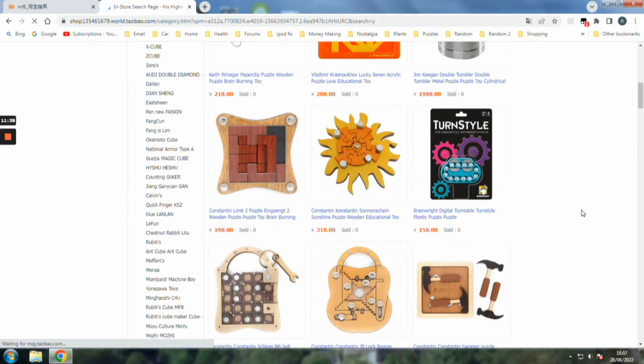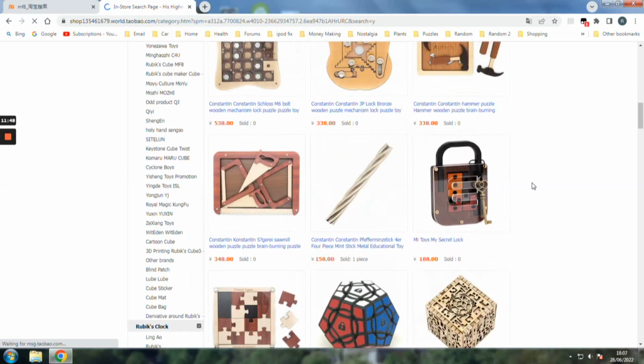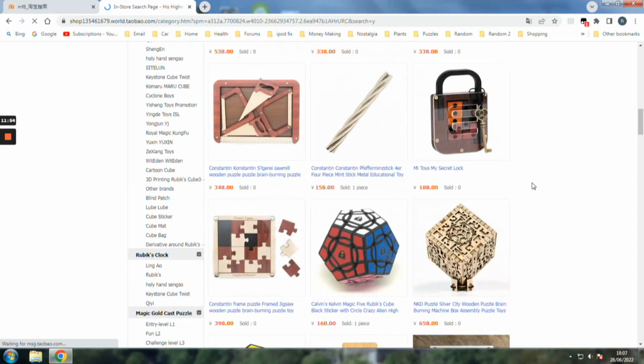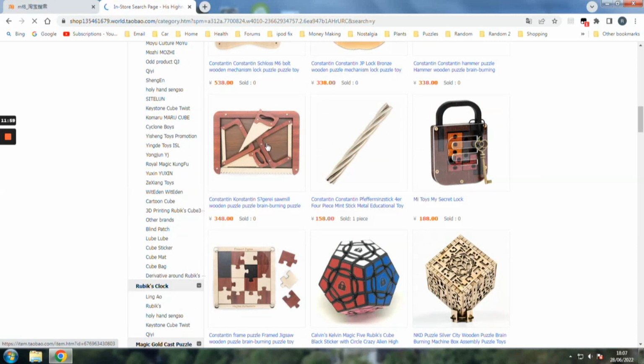Let's see, so turnstile there. Never seen that version before. Interesting. Got a lot of non-twisty puzzles there. I'm pretty sure usually this guy mainly has twisty puzzles in his shop, but right now it's looking like he's got a lot of other different puzzles. That one with the saws, that wooden one, that looks quite interesting. I'm guessing you've got to try and fit all of the saws in the frame.